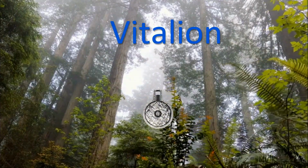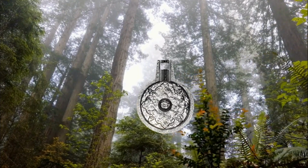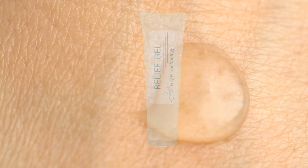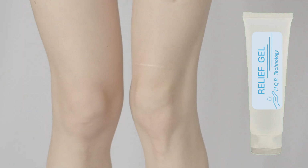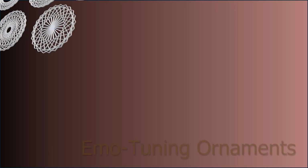Vitalion. The Vitalion is a wearable medallion with 6 selective frequencies, specifically designed to reduce sugar cravings. Users report increased vitality. Its name reflects this purpose. Relief Gel. It's widely known that water is highly receptive to information. Our Relief Gel is a completely new concept, a gel composed of over 99% water infused with various relief frequencies using HQR technology.